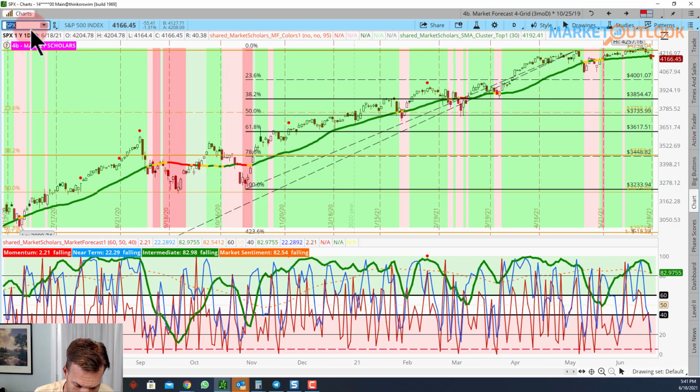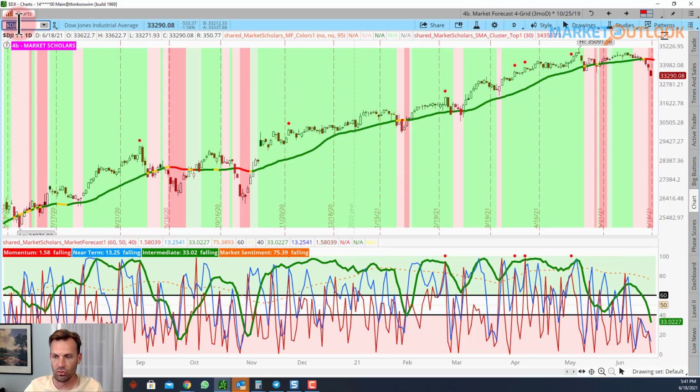That's on the S&P. On the Dow Jones Industrial Average, we have a different story. We're actually in bearish territory now on the Dow Jones Industrial Average, more bearish than we've been. We had a brief little dip, we got to 39.7 there, but it didn't last very long. We bounced right back up. That was in February when the NASDAQ had its near-term or intermediate pullback. And over here, we came close. We dropped below 50, but didn't quite get in the bearish territory.